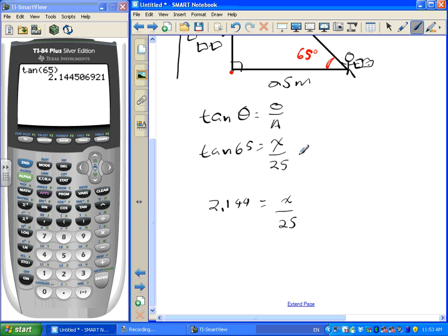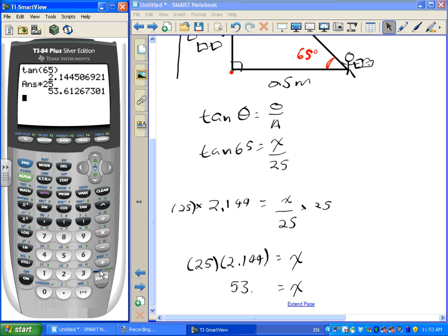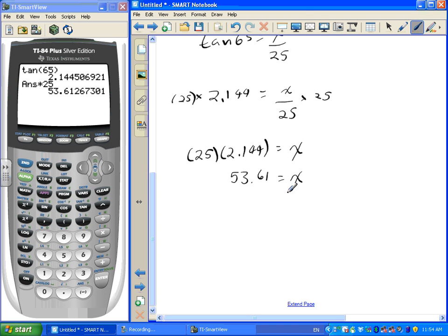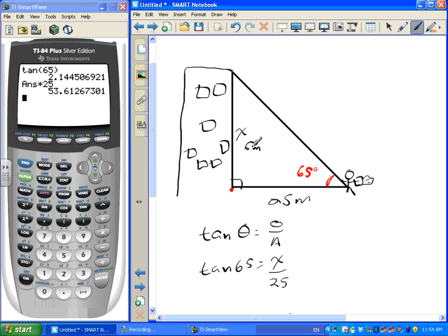Then I have to isolate x, which means because this is divided by 25, I have to multiply both sides by 25. Or in other words, when I bring 25 over, it becomes multiplied by. So this now says 25 times 2.144 is equal to x. When we equate that, we get 53.61. They said to round to the nearest meter, so this is approximately 54 meters tall. So the height of this building is 54 meters.